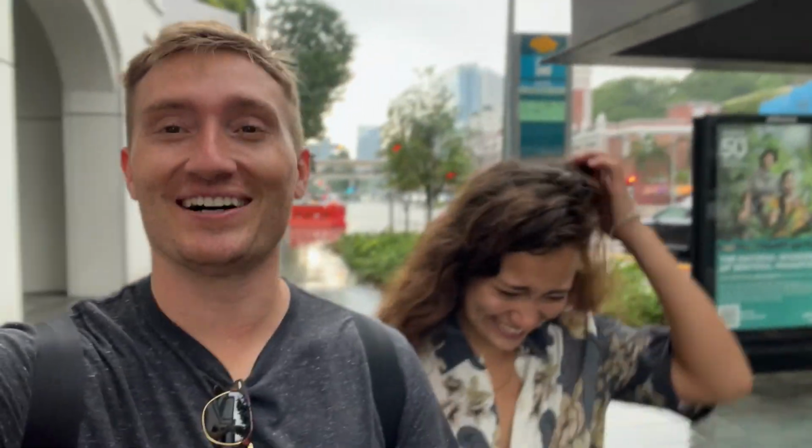It's really nice. So I think our new goal for the day is to find another hawker center. There's supposed to be one down the street here, and it happens to be on the way to the Gardens by the Bay, which is supposed to be just the prettiest thing in the entire city. And we're gonna be there hopefully in time for the light show at night, so I'm really excited for that.